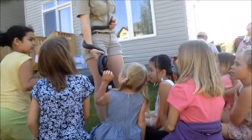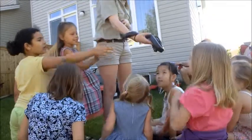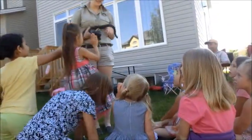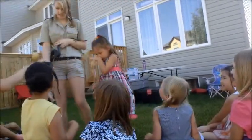It tickles when he touches me with his tongue sometimes. You feel like a dog to me. A little bit. Yeah. What if you squeeze him? What if we squeeze him? I don't think he'll like it if we squeeze him. What happens? Him will get dead, right?